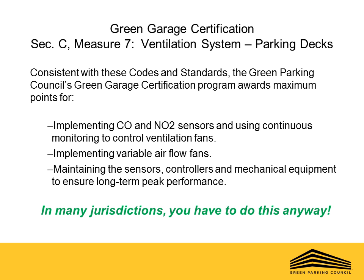Importantly, one component of achieving those points is not just the presence of a system and a system that is efficient, but that system is being maintained properly. Because again, like the tires in the car, over time they do need to be tuned up. So again, there are stipulations for documenting the maintenance cycle that you've got on your garage ventilation system.